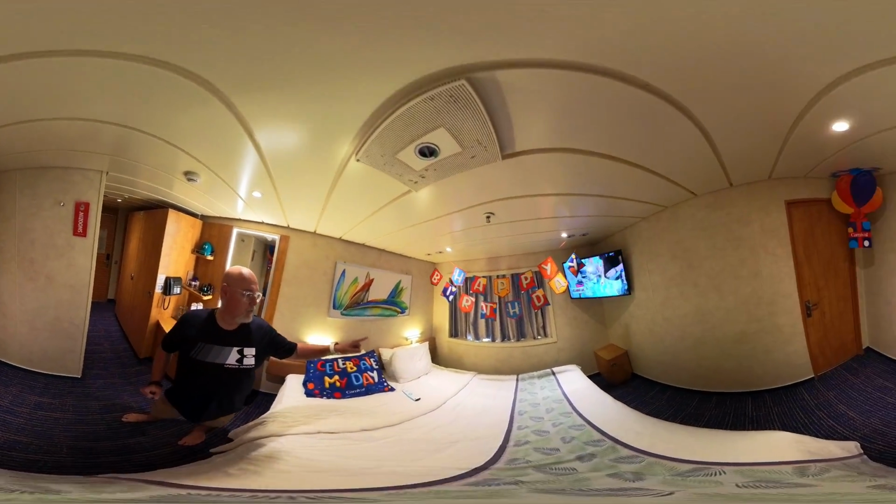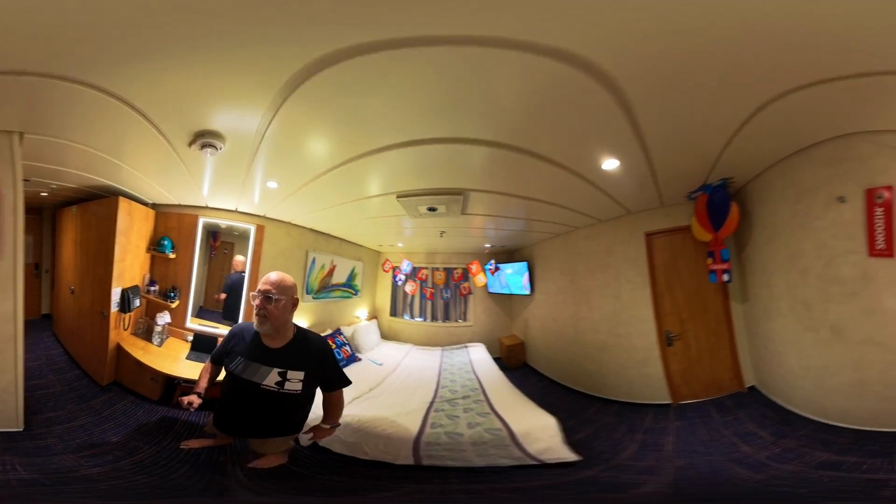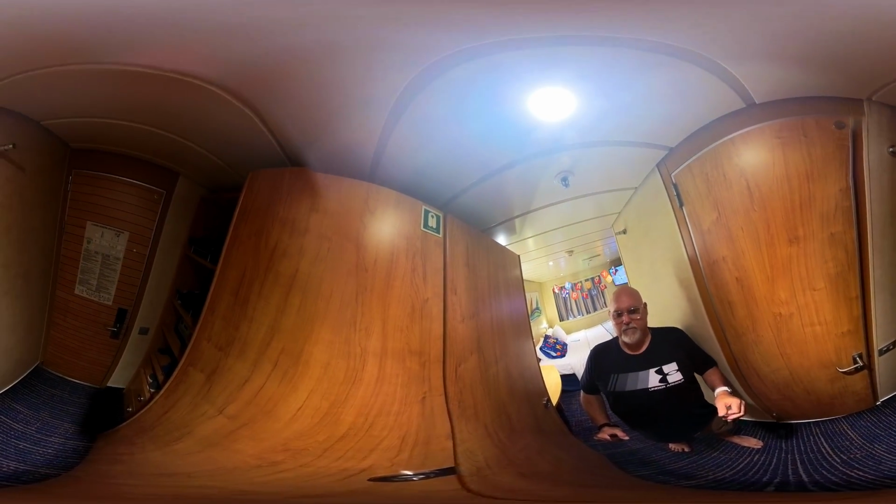We did get upgraded to a window view. The room we booked was an inside cabin. It was only $50. It was on the Players Club.